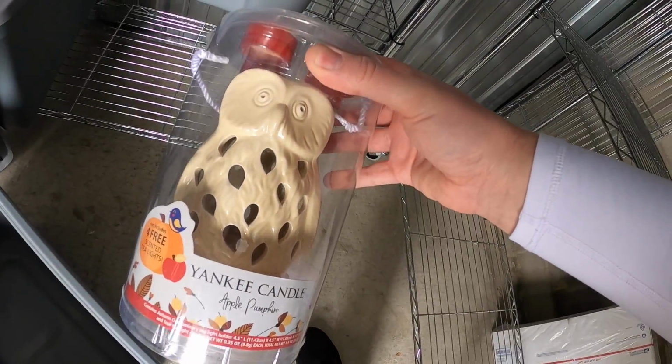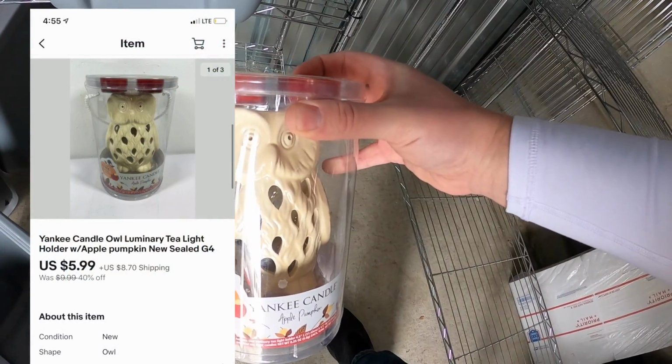And this Yankee Candle scent warmer sold. This sold for $5.99 plus shipping. Both of those are going to a viewer in Hawaii named Christina, who has bought for me before. So Christina, thank you for the continued support. It means a lot.